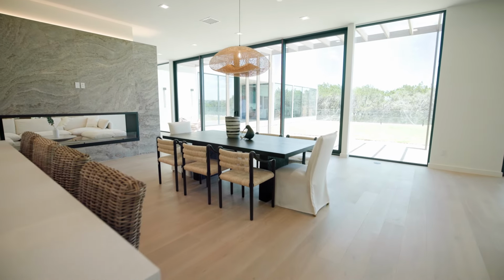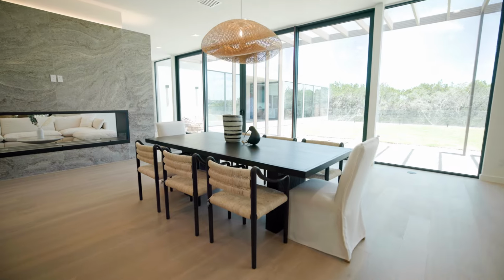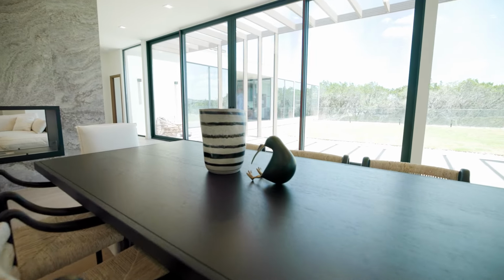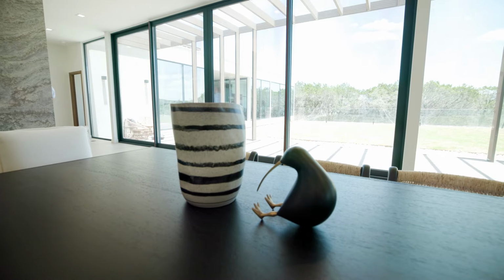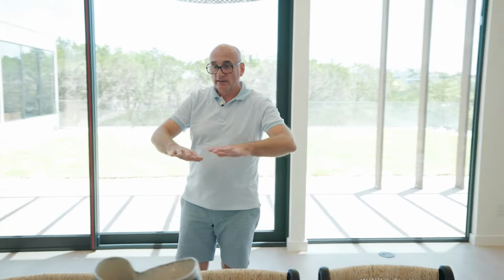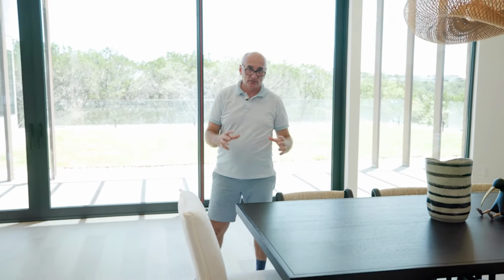The kitchen is a workspace, and in the workspace, we added brighter elements to enhance the overall ambience. For instance, this black table blends harmoniously with the black windows and stands out beautifully against the light floor. This indicates that this is a place where people gather together effortlessly.